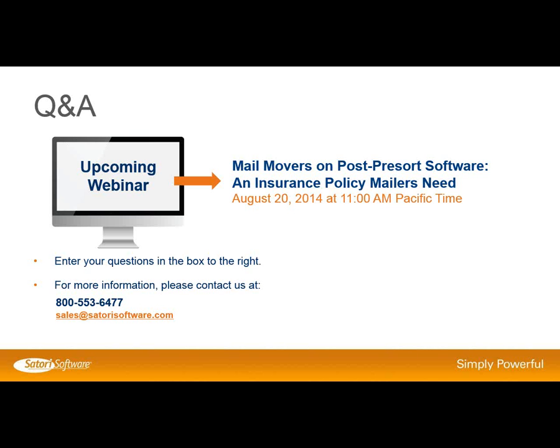The next question, on PS Form 3600, do we need to fill out all 3 boxes even if the permit holder is the mail owner? And in that case, no. So you would be able to just identify yourself as the mail owner, and you wouldn't need to identify the other 2 boxes because you're not a mailing agent, you're mailing for yourself. And I think that's about all the questions that we have.